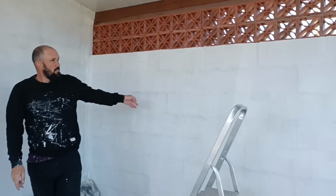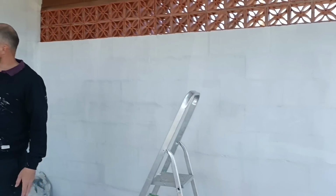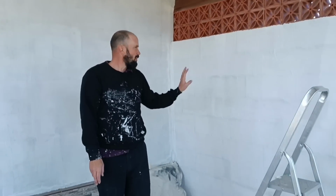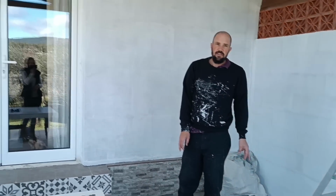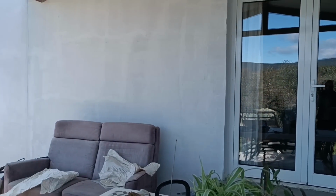Yes, and last week we built this wall, so we're going to render it the same to keep a uniform look all the way around. And then in a day or two, we could probably start painting. We still have to decide what we're going to do about this. Well, I must say, the white does make it look a lot more spacious. And once everything is in its place, we can have a look and see what needs to be done. Color on the furniture, maybe.